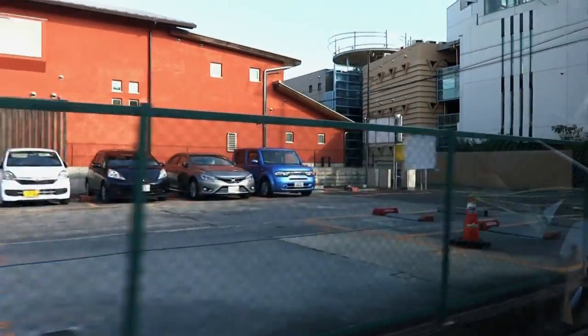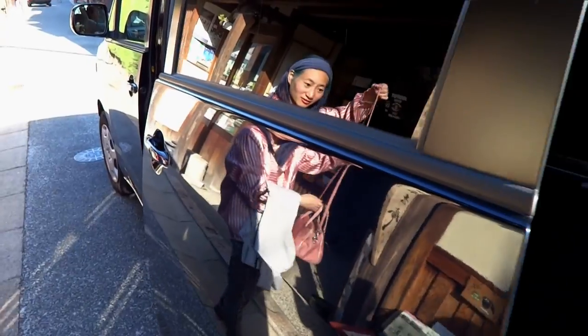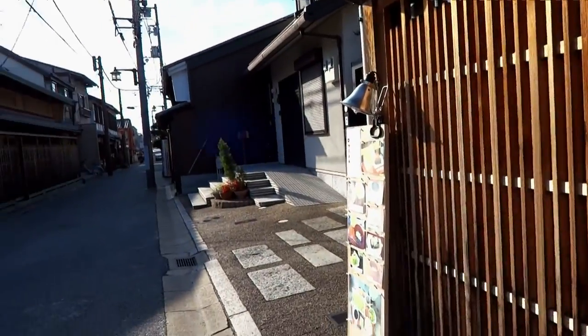All right, we're now in Nara. So we're gonna go possibly to a tea ceremony place, and then we're going to these old shops, and then go feed deer. Automatic doors going while the vehicle's moving. Oh, nuts.